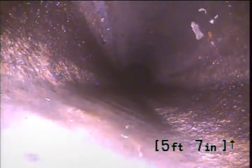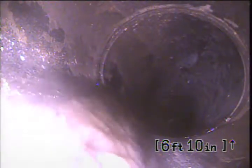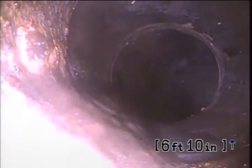We're going to advance out and check the overall condition and serviceability of the sanitary sewer line. Continue to work our way out. Looks like it transitioned over to cement. So it's just original cement for a short run here underneath the foundation, then it goes back into newer updated ABS here. We're going to continue on.